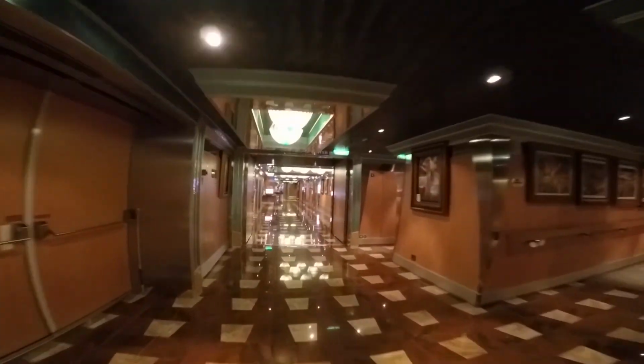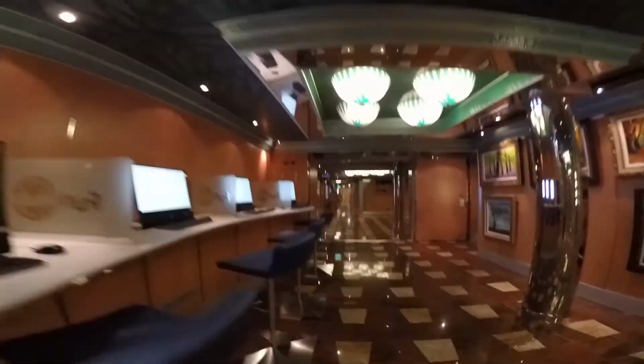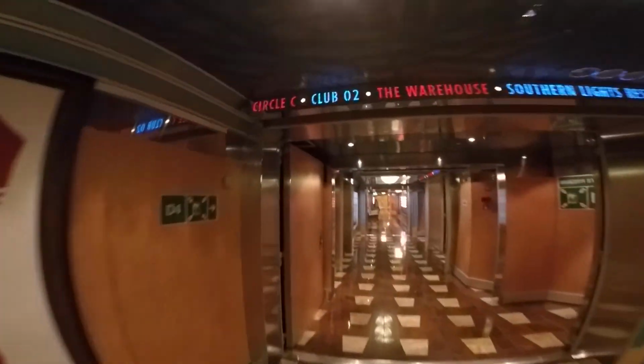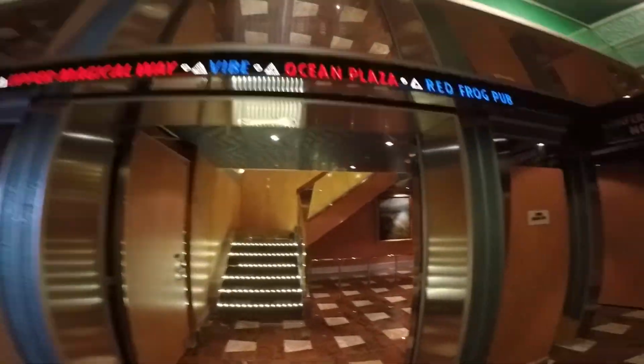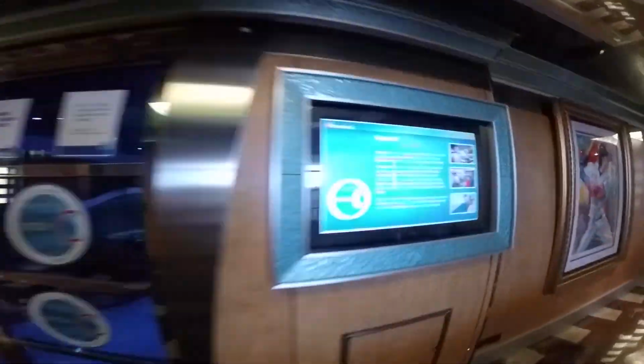So the first venue that we're gonna come upon, oh, and by the way, there's a little secret internet cafe right here. That's another part of the fun hub there. And there's also a little entrance or an exit that you can go up to the promenade from this deck as well, those little stairs there. But right here is the Circle C.